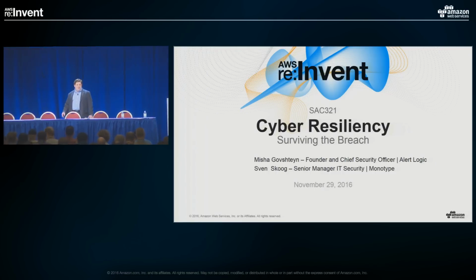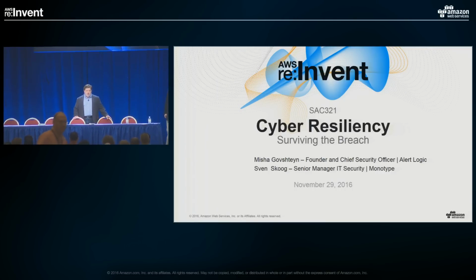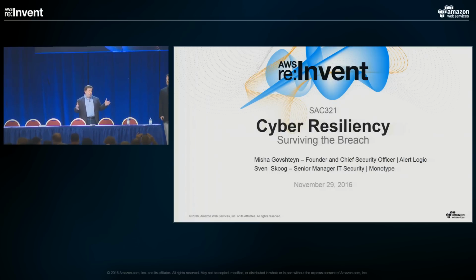My name is Misha Goffstein. I'm a founder and chief security officer of AlertLogic. AlertLogic is a company that spends a lot of its time securing cloud environments. We have a lot of experience with cloud deployments and have a lot to share in terms of surviving a breach in cloud environments. Have had a lot of customers that have gone through scenarios that have taught us a lot of important lessons. Joining me here is Sven Skog.